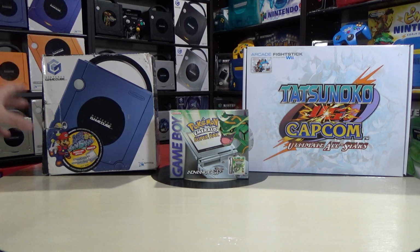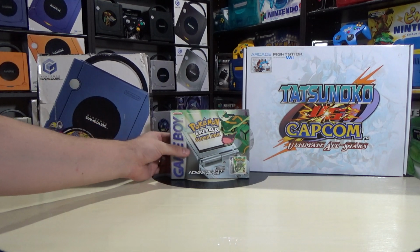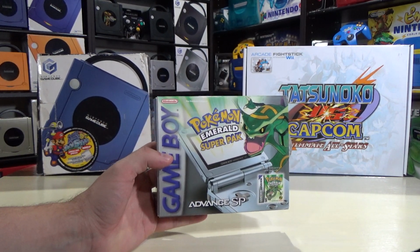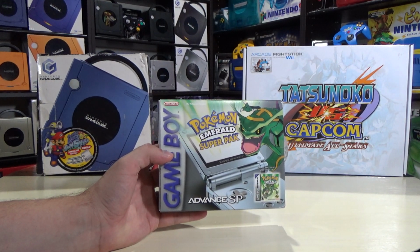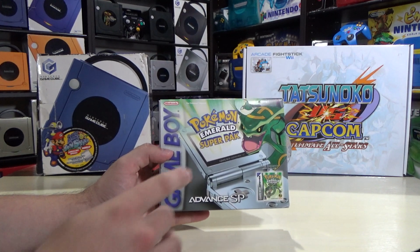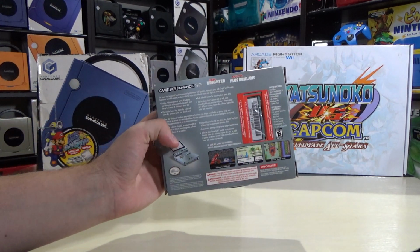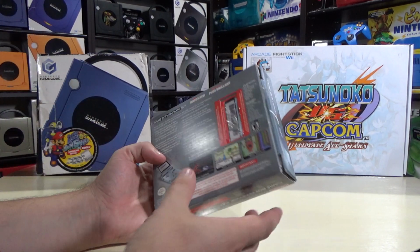But first up, let's get through all of these right here, which are pretty exciting bundles. The most exciting of which right here, this is Pokemon Emerald Super Pack. This is such a cool, unique release that I haven't seen very often. An individual contacted me over Instagram and said, hey, I've got this. Are you interested in buying it? The only thing it's missing is the actual cartridge for Pokemon Emerald. It never had the box for the game inside of this. It just had the system itself and of course some inserts and then the game for Pokemon Emerald.